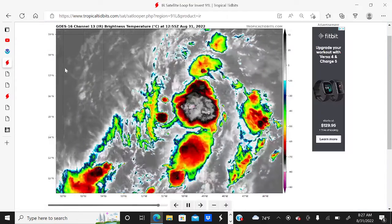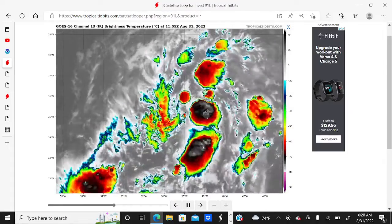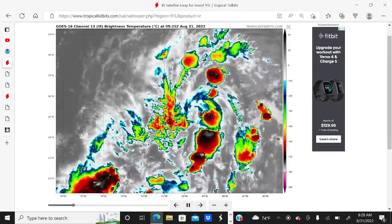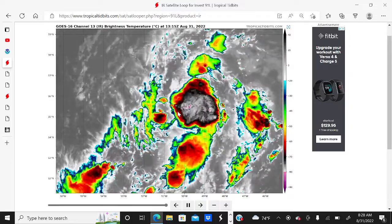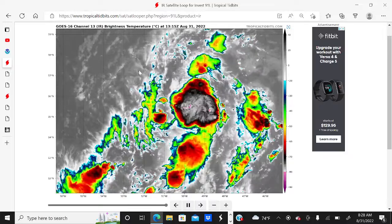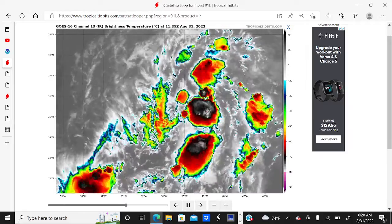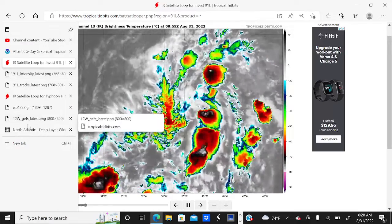So looking at Invest 91L, the system has gotten a little bit better organized overnight. And even though it still looks slightly disorganized, many of the showers and storms have congealed around the center, and it is also moving to an area of much lighter wind shear from yesterday. As you can see, there's not a lot of clouds blowing from southwest to northeast. We still have a little bit of shear on the southeast part of the system where the clouds are blowing from northeast to southwest. But overall, this system continues to move parallel with an area of much weaker wind shear.